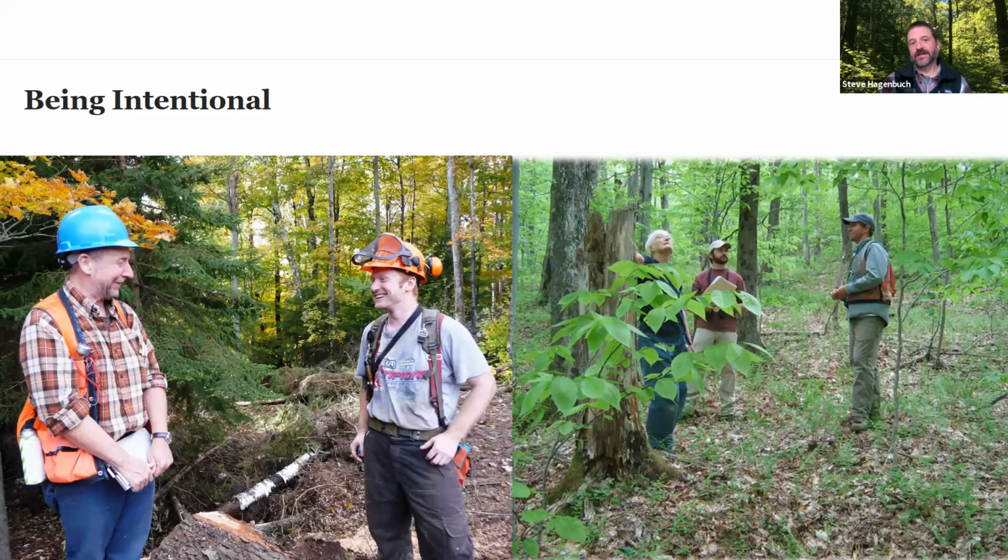Then on the left, we have a state lands forester, Tim Morton, and the logger who was doing some work in the Coolidge State Forest, where they were demonstrating silviculture with birds in mind as well. Here the forester is talking directly to the logger and helping him understand why we are doing what we're doing. Why are we leaving so much down woody material on the forest floor and not pulling it out or utilizing it in some way? All of these people are really the solution to realizing the outcomes we've been hoping for all along. With that, we've pretty much wrapped up the presentation.